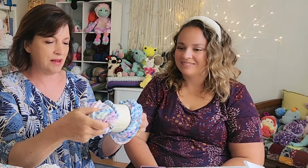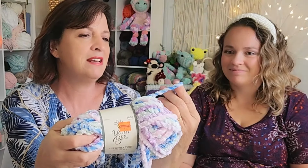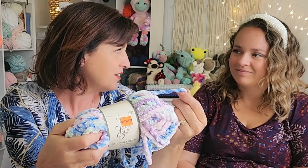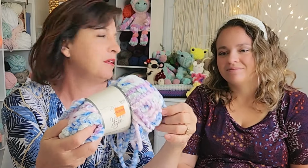Now we have more things here on the table. And this was the other thing I can't wait to crochet with. This is Cozy with a Twist, in the color Yay in May. And these remind me of that other really thick twisted yarn that we untwisted. Oh, yeah, the Juicy Couture XL. Yeah, this feels soft like that. And it almost seems like you could unravel them, but I wouldn't.